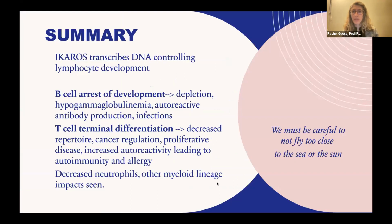So in summary, we can have B-cell arrested development as well as hypogammaglobulinemia, decreased antibody production, recurrent infections, T-cell effects as well, including a decreased repertoire. There can be effects on cancer regulation, propensity for leukemia or other cancers, proliferative disease, autoimmunity and allergy, and other lineages can be affected too.